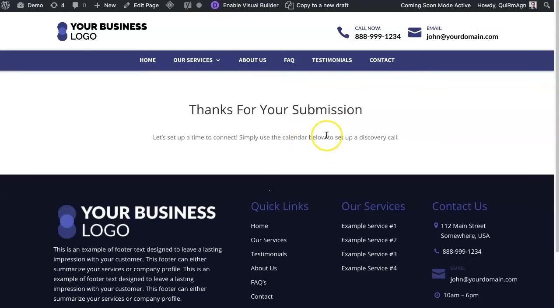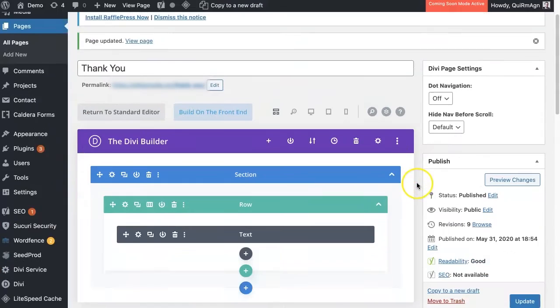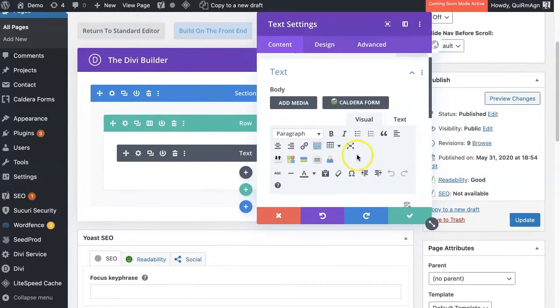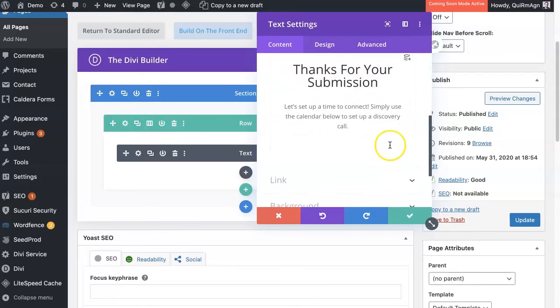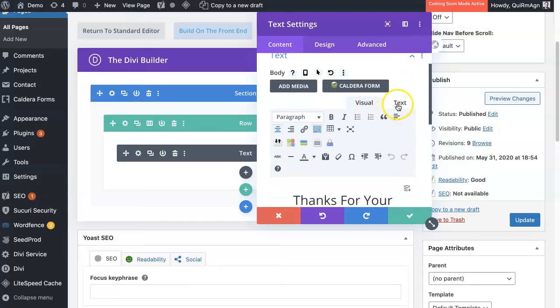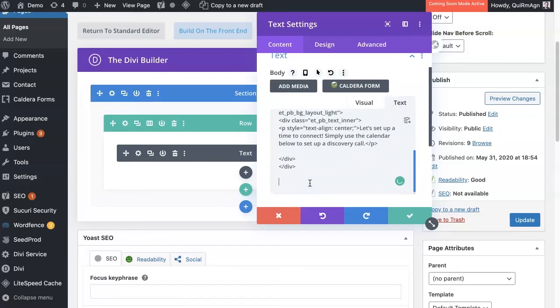So we have the thank you page somewhat set up right here. It says, thanks for your submission. Let's set up a time to connect. Simply use the calendar below to set up a discovery call. And when we look at the back end of that page, this is that thank you page I was just showing you, there's this text block right here where we have that content set up. All you need to do is switch from the visual editor to the text editor, and then come down to the very bottom, and this is where we're going to embed the Calendly link.